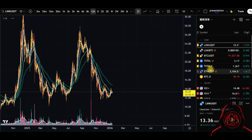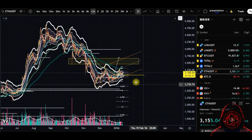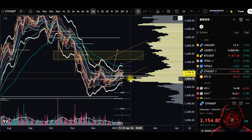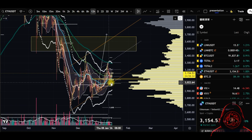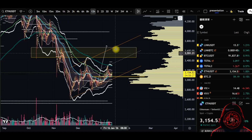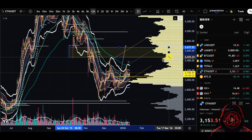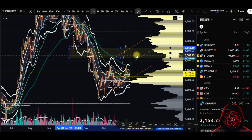Let's move on to Ethereum. Let's see what we left from last week. It successfully retouched 0.618. Perfect. So I think now we can remove this Fibonacci as well. Eyes on the top of the parallel channel as well. And I've also marked this golden pocket, golden square, which should be the target as well.